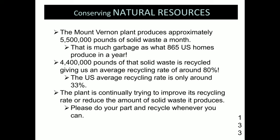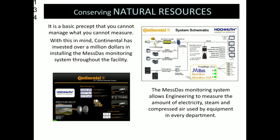Conserving natural resources. The Mount Vernon plant produces approximately 5.5 million pounds of solid waste a month. That is as much garbage as 865 U.S. homes produce in a year. 4.4 million pounds of that solid waste is recycled, giving us an average recycling rate of around 80%. The U.S. average recycling rate is only around 33%. The plant is continually trying to improve its recycling rate or reduce the amount of solid waste it produces. Please do your part and recycle whenever you can.